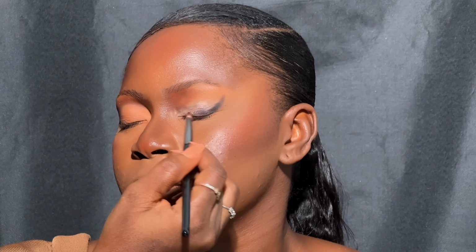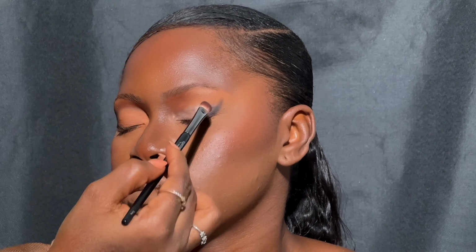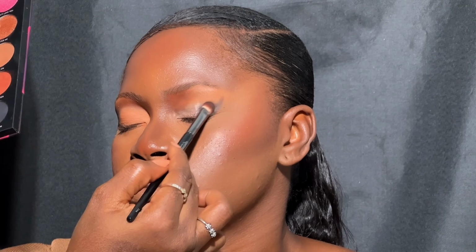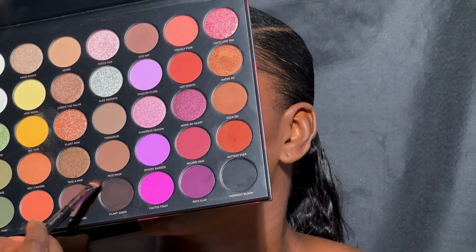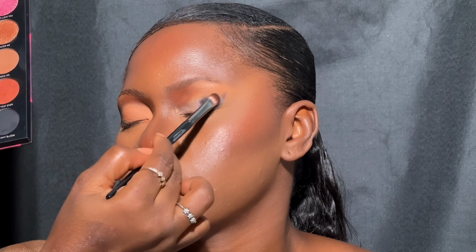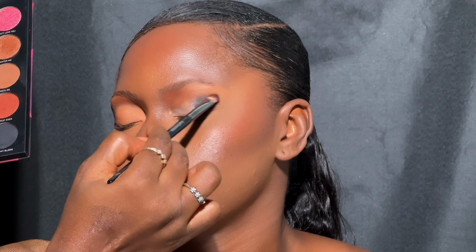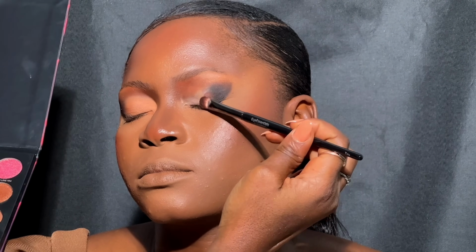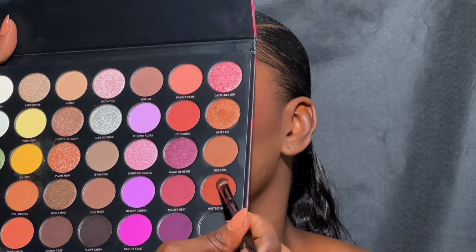I move into the other side of the eyes. I first of all use a dark eyeshadow like a liner, and then I just place that. You can see that on the eyeshadow palette that color was actually dark brown, but on her skin it is reflecting black. So these are the reasons I actually do not copy eye looks. I just place colors on the eyes.